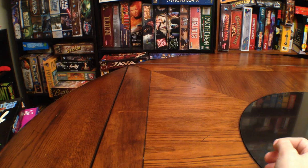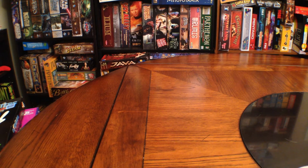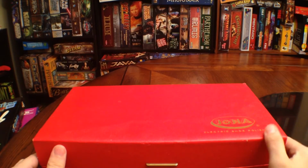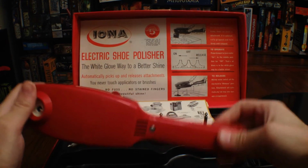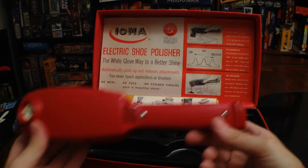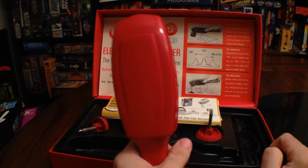And because I don't have any videos planned to show this next item off, I'm going to show you something completely and utterly unrelated to role-playing games. But it's related to the last item I just showed you. I have here a shoe polisher. Yes, a shoe polisher. The Iona, let's see, I can't remember the exact number, SP1 shoe polisher. Why am I showing you this, you might ask? Does the shape look a little bit familiar?